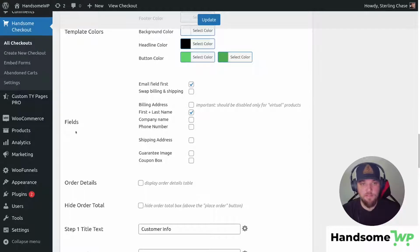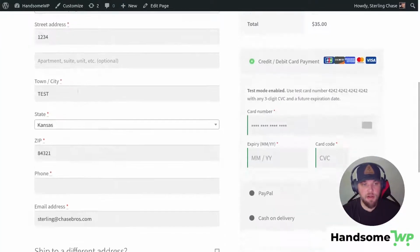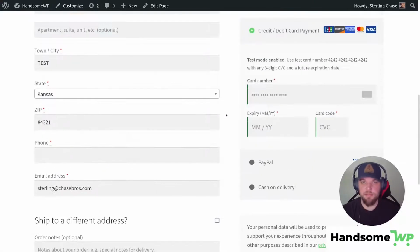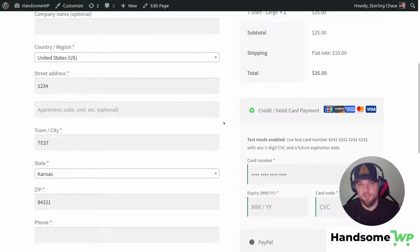Now I want to talk about fields and field management. If we go back to that normal checkout, you can see all of these different fields that we have. Say we're not shipping a product, say it's a virtual product. A lot of merchants will not require you to have a physical address if it is a virtual product. You can sell it without requiring a physical address, which is a bunch fewer fields that your customers have to put in. It's going to help your conversions.